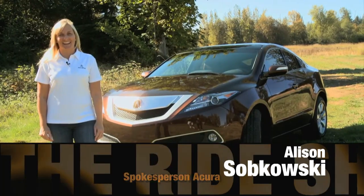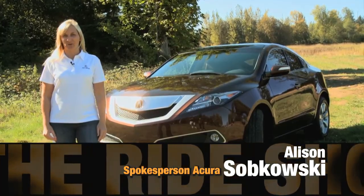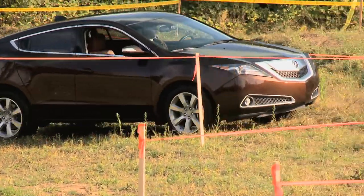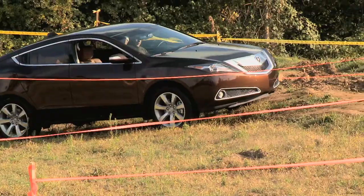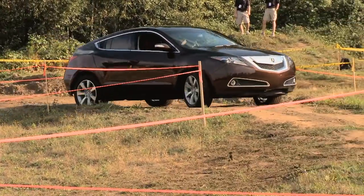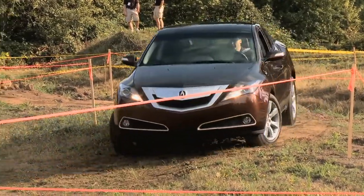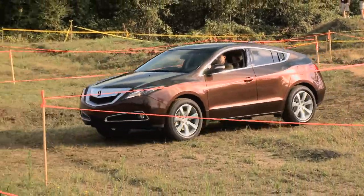The Acura ZDX is a very unique vehicle. The purpose of the vehicle was to design something that was very different, that turned heads, and it does. From every journalist that has driven the car to staffers to customers that I've talked to, whenever they're in the vehicle driving down the road, people are turning their heads and giving the thumbs up sign.